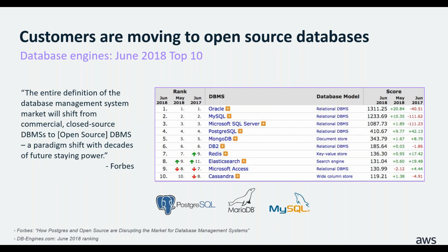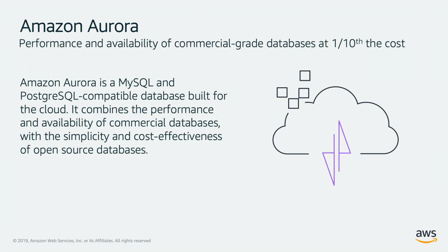Because of the hostile practices of these old guard database vendors, we've seen many customers trying to move as fast as they can to open source databases like MySQL, Postgres, and MariaDB. However, getting the same performance on open source databases as you get on commercial grade databases is difficult. This growing customer feedback trend is why we built Amazon Aurora, which delivers the performance of commercial grade databases with the pricing, freedom, and flexibility of open source databases. Amazon Aurora is a MySQL and Postgres compatible relational database built for the cloud that combines the performance and availability of high-end commercial databases with the simplicity and cost effectiveness of open source.